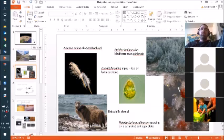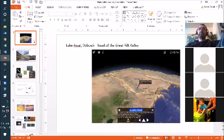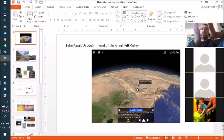So one is Lake Assal, which is in the Great Rift Valley. Actually, you'll tend to find there's a bit of a theme here. Salty places are typically in geological rifts, right? So essentially valleys that are lower than sea level, right? And so the Jordan Rift Valley is another one, which you probably all heard of.